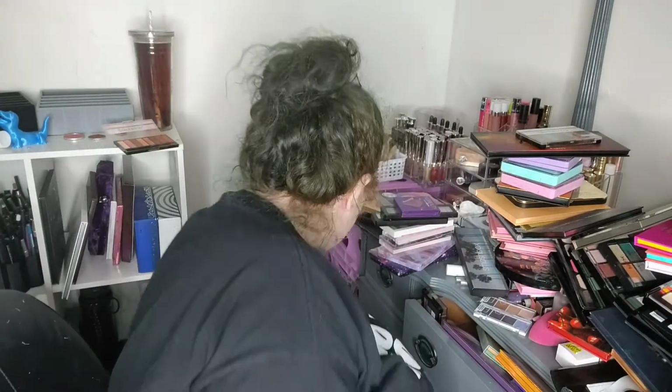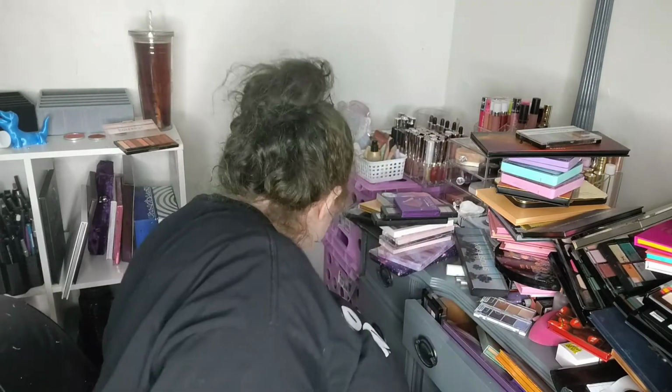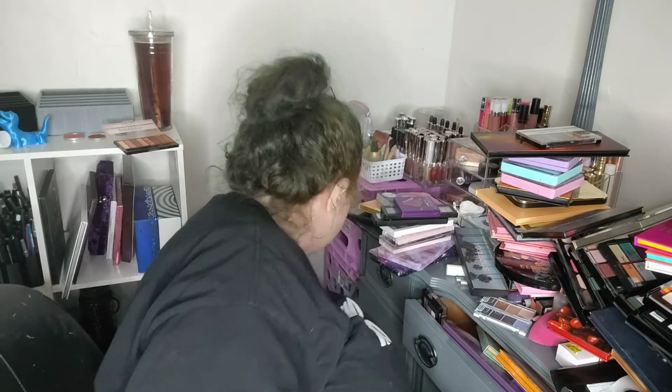Not done. I lied. I'm not done. I forgot about the ColourPop. As I was putting everything away, I realized that I had totally forgotten to do the ColourPop palettes. Alright, let's do this, and then we can be done.